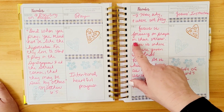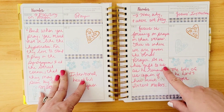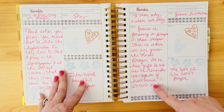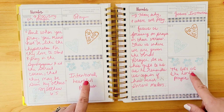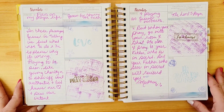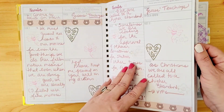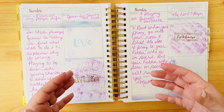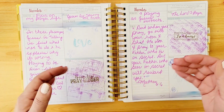Jesus is focusing on prayer in these verses. This is where we are given the Lord's Prayer. It is his gift to us. And he reminds us again of how much our intent matters. So again, sometimes I put prayers here. Sometimes I just put like little blurbs to play with it. And you can see I stamp, I washi, I use colored markers in this, which I generally don't in my other planners, because I'm really focusing in on the verses, but letting my creativity flow as I'm focusing, if that makes sense.